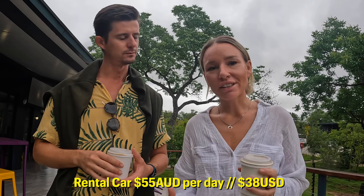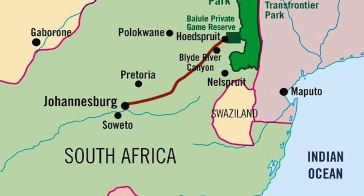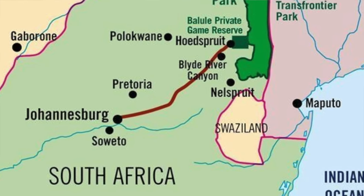We rented a car in Johannesburg, and the rental car is just a very small hatchback, and it's costing us $55 a day. Now to get to the main Kruger Gate, it is about a 5.5 hour drive from Johannesburg, and so far what we've seen of the road, they're pretty good, so I think that's relatively accurate, obviously adding in stops along the way. We're about to head to the gate now, so we'll see how much it costs to actually enter the park. Let's go.